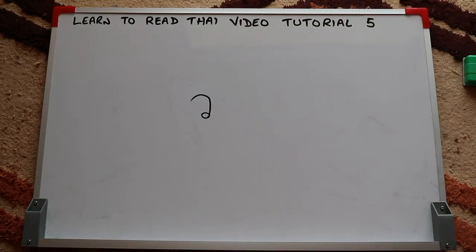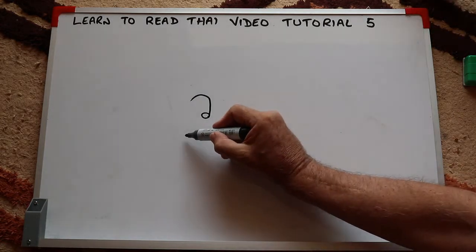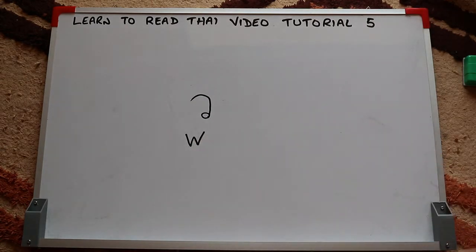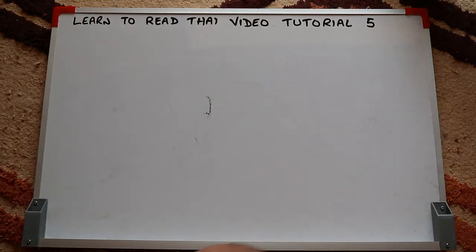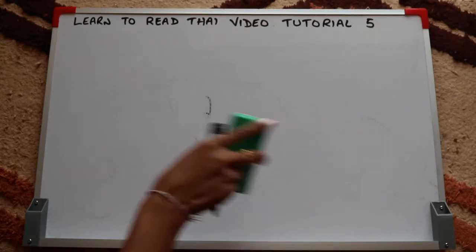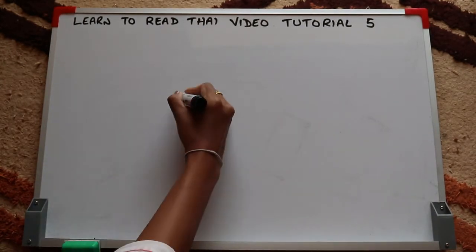Let's go on to one of the new consonants today, and it's the wan that makes a W sound. As an initial consonant, it's quite straightforward, but this one's quite important as a final consonant. So I'll just give you a few examples as a final consonant. I'll get Pom to write the first example for you.